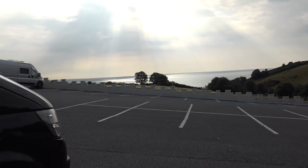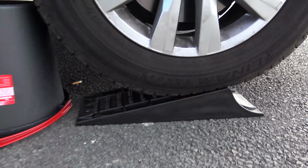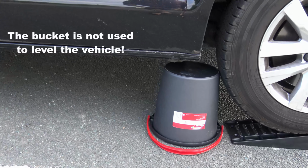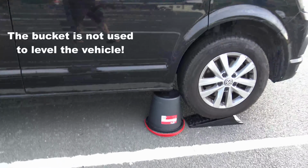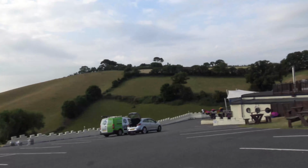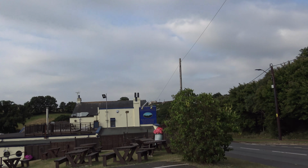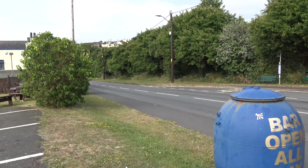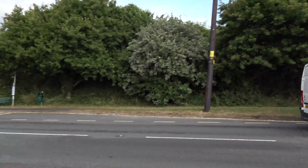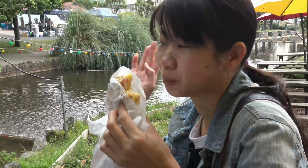The car park is on a bit of a slope, so chocks were very useful, and the bucket came in useful this morning. Vicky and I used the bucket, yes indeed. Anyway, here we are, the Smuggler's Inn in Dawlish. Very nice, but there is, unfortunately, a rather busy road.